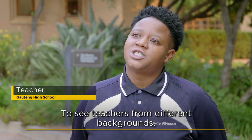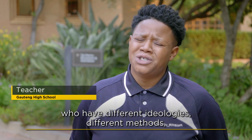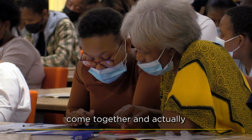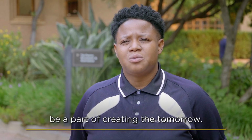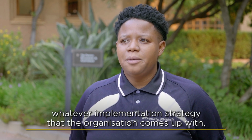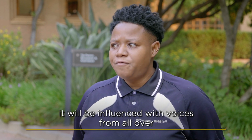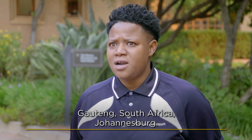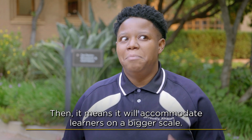To see teachers from different backgrounds, different societies, who have different ideologies, different methods, different techniques, different strategies, come together and be a part of creating the tomorrow, you know? Which means that whatever implementation strategy the organization comes up with, it will be influenced with voices from all over Gauteng, South Africa, Johannesburg. Then it means it will accommodate learners on a bigger scale.